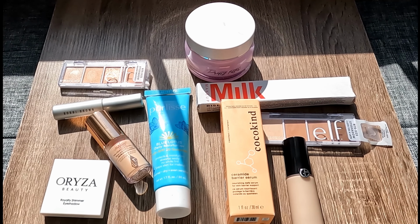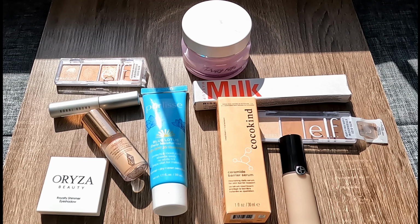Another disappointment, mostly because the other bite-sized eyeshadows are so much better than this, and this just didn't give me any sort of color payoff. Even though it's affordable, it doesn't give me enough to justify even that affordable price.